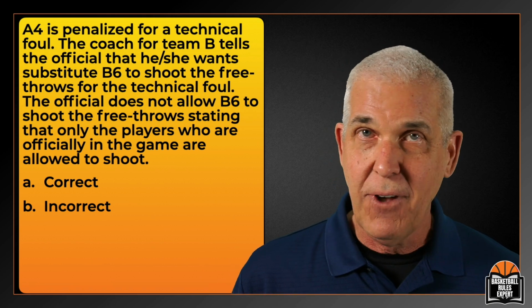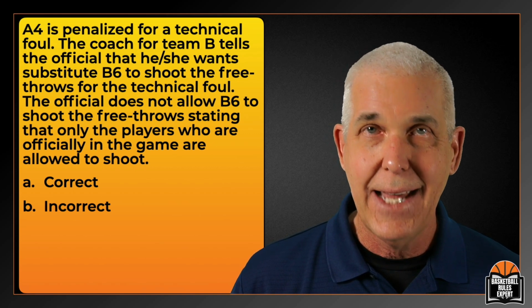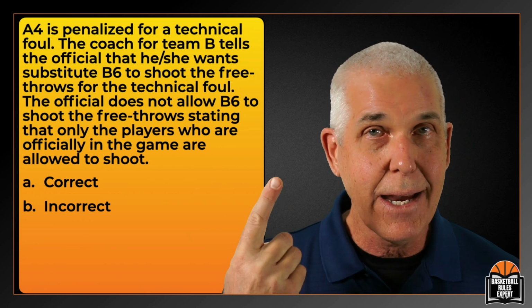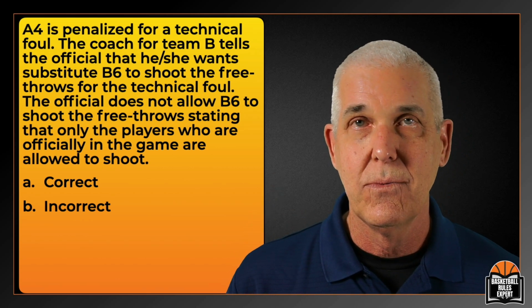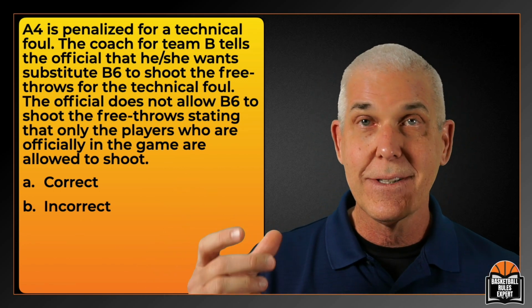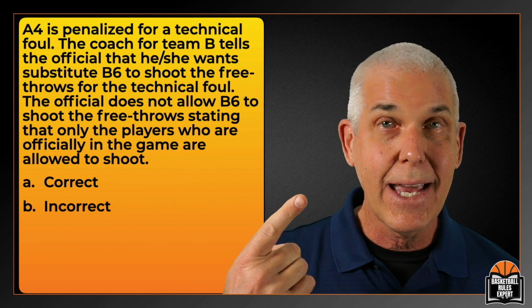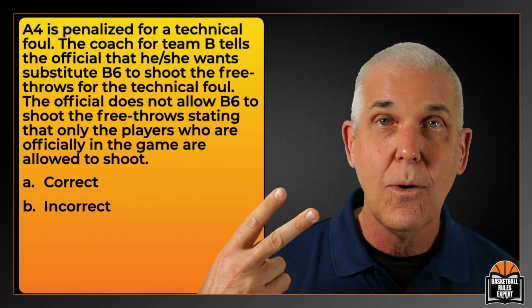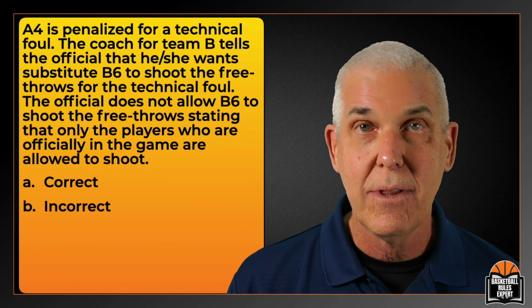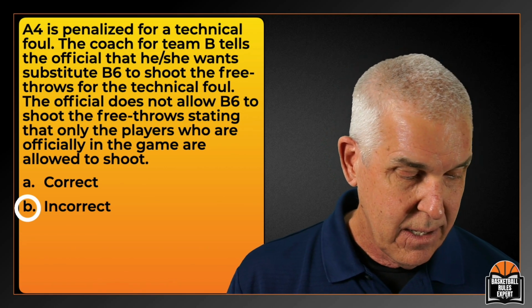Right? This brings up the fundamental question we have to know as basketball officials: who may attempt technical foul free throws? Any player or eligible substitute. A player who had been disqualified previously in the game is not allowed. A player who is not on the roster, maybe part of bench personnel, is not allowed. Any of the players on the court, or an eligible substitute, can shoot this free throw by rule. So our correct answer here is B. It is incorrect that the official did not allow a substitute to enter the game and shoot the technical foul free throws.